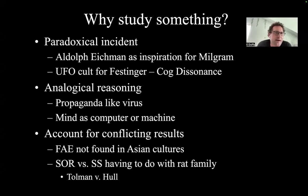Why study something? Well, sometimes there are paradoxes out there. During World War II, there was a man named Adolf Eichmann, who was in charge of the trains in Nazi Germany. He made the train system very easy for bringing groups of people to the extermination centers. After the war, he escaped to South America. The Israelis kidnapped him and put him on trial. He would always argue, "I was just doing what I was told. I just made the trains run on time."